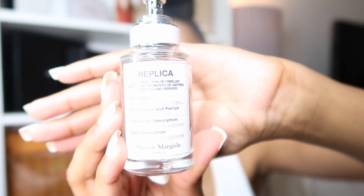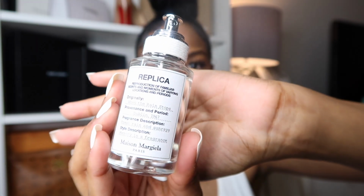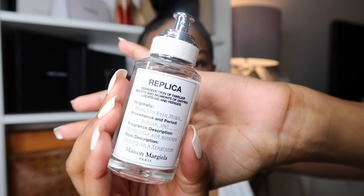So moving on to the next item, it's going to be another perfume, and that is the Replica. This one is When the Rain Stops. This is what the perfume looks like. I wound up picking up, I think, a 1.7 ounce. Replica is pricey. So yes, I got a smaller bottle because I wasn't sure if I was going to like it. Reading the notes, I'm in love. I love it. Oh my goodness.